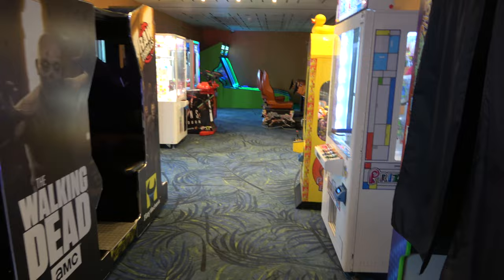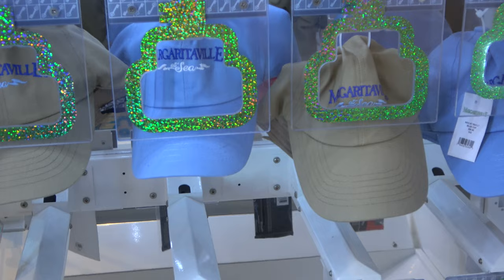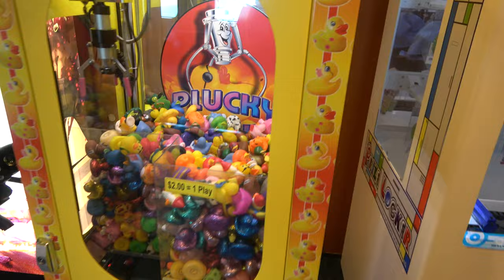This photo thing doesn't work. The Walking Dead is functioning. I do like this. You can play this prize locker game and win yourself a Margaritaville at Sea hat. That's pretty cool. Now, when you're talking about games that are a little bit more on the expensive side, the Plucky Ducky for $2, that's a little bit on the pricier side.